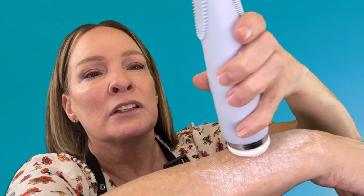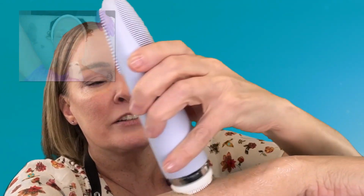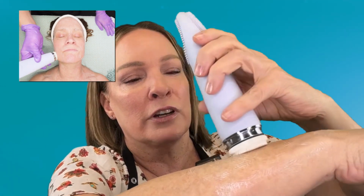I did this on Amy the other day. We got a great exfoliation. So you can just exfoliate. It does a great job with an enzyme exfoliation. I would not use this with any acids. I think that would be a little too aggressive, but certainly with this enzyme exfoliation, it's going to do a great job. Oh, wow. My little arm needed that.